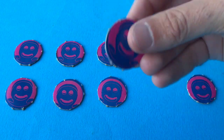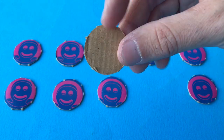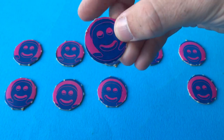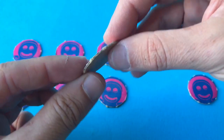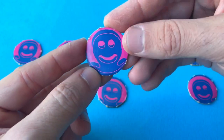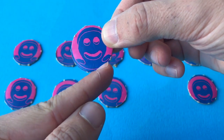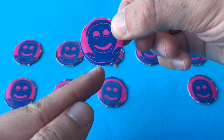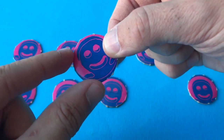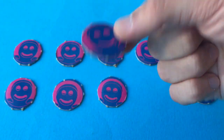Now you can see that these counters are really, really cheaply made. This is quite pants. It's terrible. The card stock, it's corrugated card here. It's not even lined up properly. The print doesn't line up with the die cut. You can see it kind of overlaps here. We've got a bit of the extra here, and it's cut off here. And you've got all these little points around here. It's just really, really cheap.